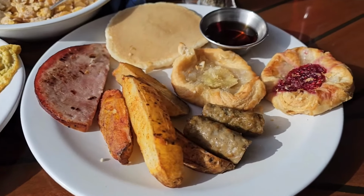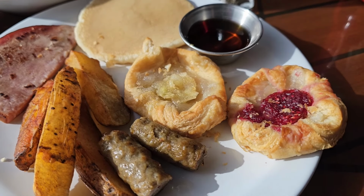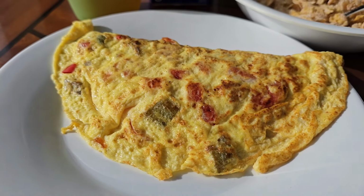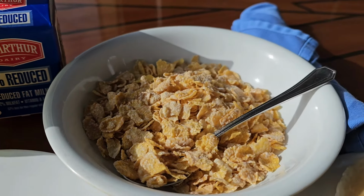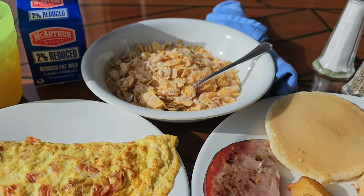And this is breakfast for today. I did not want much. I just wanted to taste a few things, as you can see. And I also got a veggie omelet from the omelet station. I have my cup of apple juice here and a bowl of Frosted Flakes, just in case I'm not too fond of the hot foods.